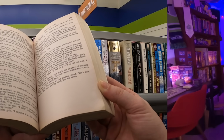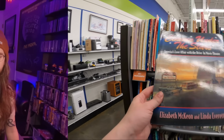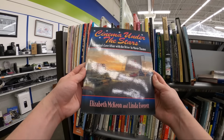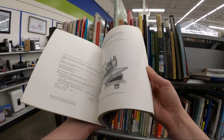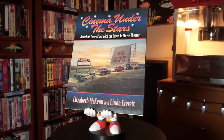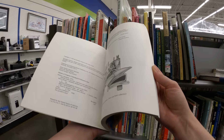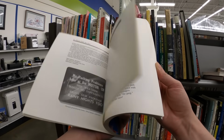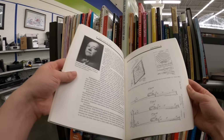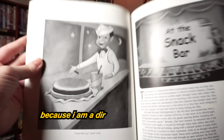Really, though, I almost never pick up books at the thrift store because I'm not much of a reader, but I did pick up this book about drive-in movie theaters that was just super interesting looking. Cinema Under the Stars: America's Love Affair with the Drive-In Movie Theater. I don't have a lot of personal experience or nostalgia for drive-ins, but I'm still a very big fan of that era of moviegoing because I am an underhipster.